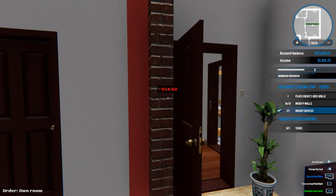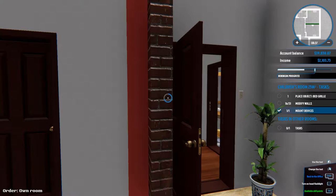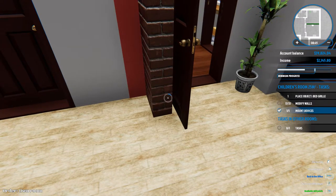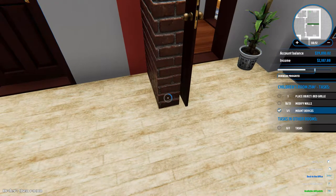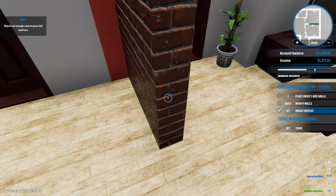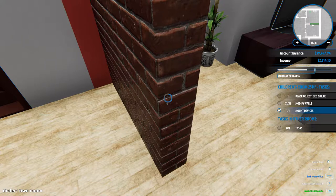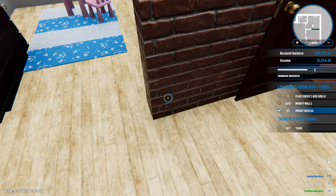What did I do? I didn't do it right. Let's see what I gotta do. Pro tip. Alright. That was in the wrong place. See what I'm doing? It's not filling out the line. There it is. It's filling. I probably should have put it one over, but whatever. I guess the kid's gonna get a little bit bigger room.